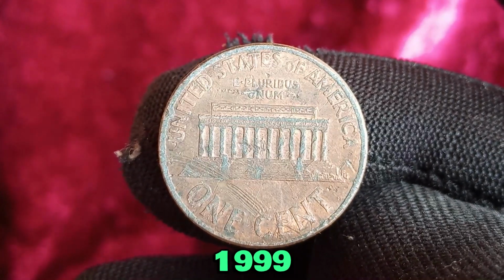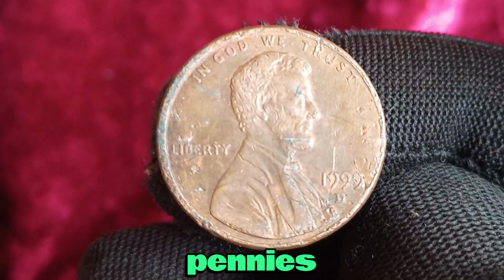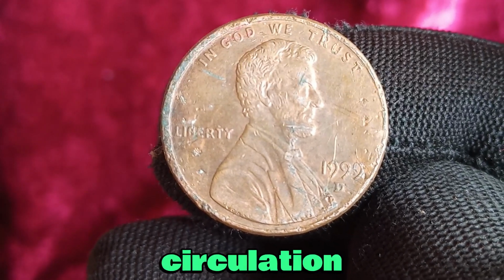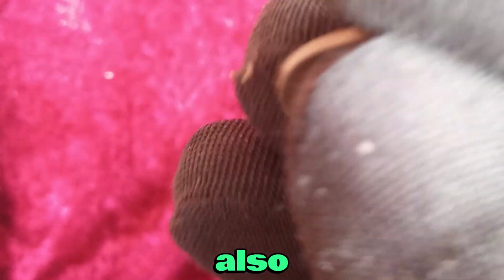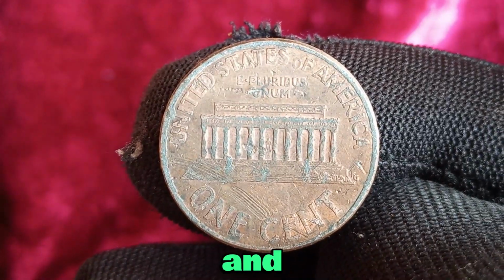Where to find 1999D Lincoln pennies? If you're looking to start collecting 1999D Lincoln pennies, you can start by checking your own pocket change. These pennies are still relatively common in circulation, so you might find one without even realizing it. If you don't have any luck there, you can also find them at local coin shops, online marketplaces like eBay, and through coin auctions.